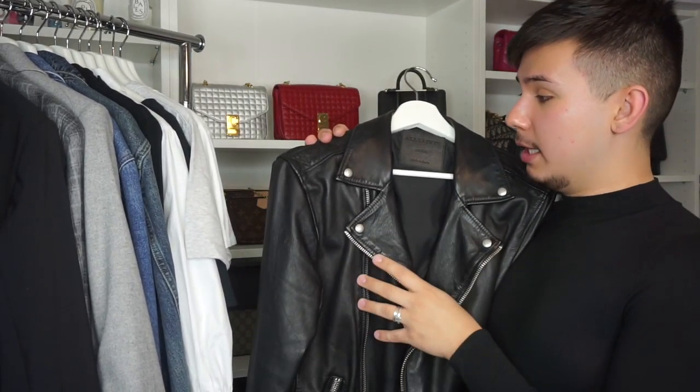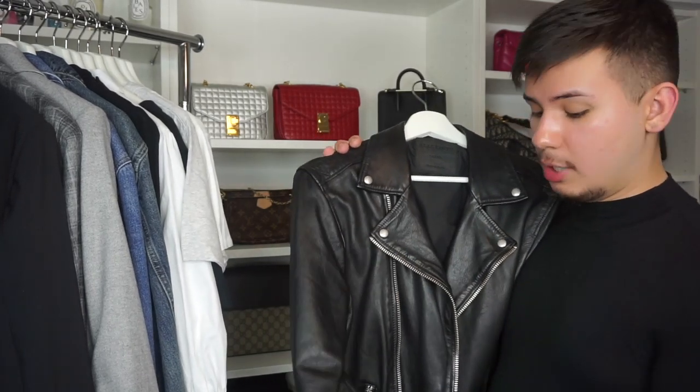It's a very classic, very modern style. It fits me really great. The leather is really nice. You get a lot of great value for money. I know a lot of people talk about All Saints leather jackets. I do honestly think it's worth the money.